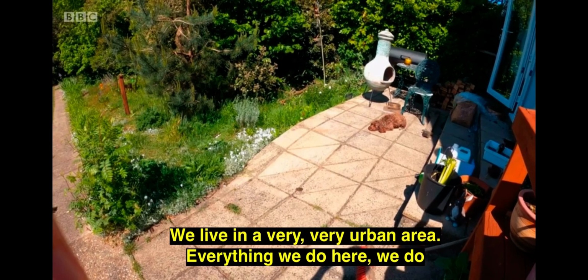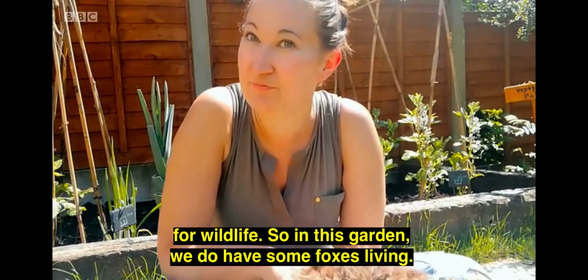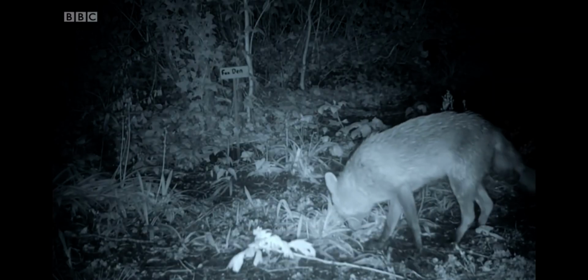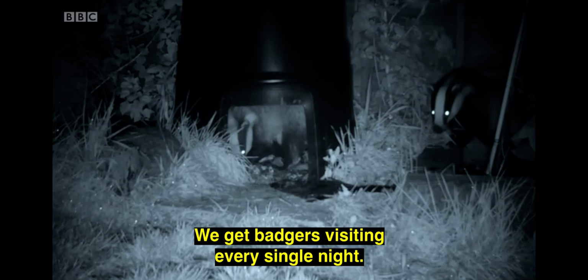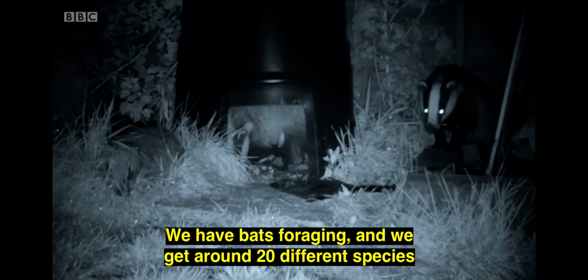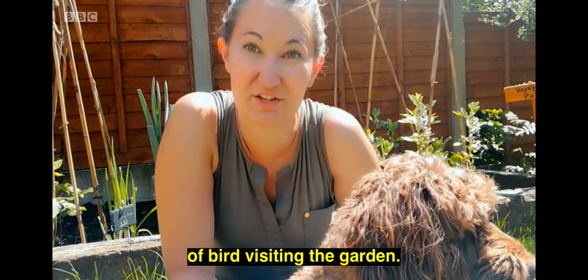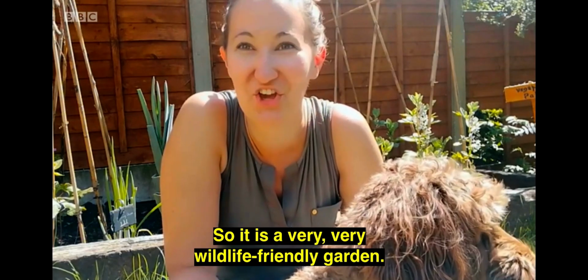We live in a very, very urban area, and everything we do here, we do for wildlife. So in this garden, we do have some foxes living. We get badgers visiting every single night. We have bats foraging, and we get around 20 different species of bird visiting the garden. So it is a very, very wildlife-friendly garden.